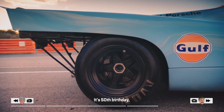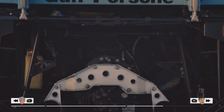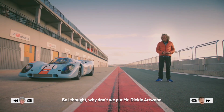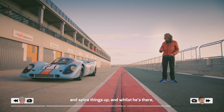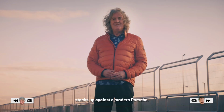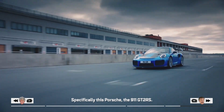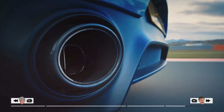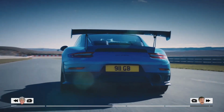And now, since the legend is celebrating its 50th birthday, I think it deserves a fun day out. So I thought, why don't we put Mr. Dickie Atwood back in it to stretch its legs a bit and spice things up? And whilst he's there, let's see how the old legend, I mean the car, stacks up against a modern Porsche. Specifically this Porsche, the 911 GT2 RS. The biggest gun in Porsche's current arsenal.